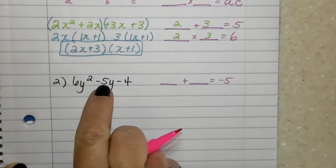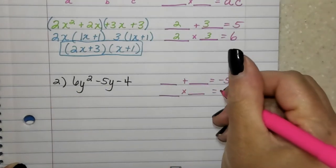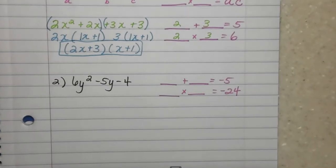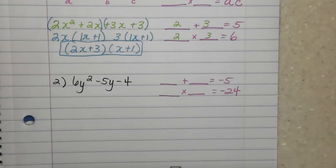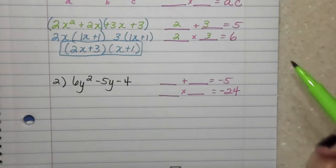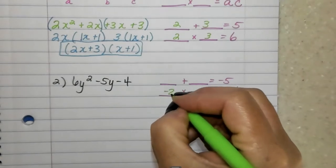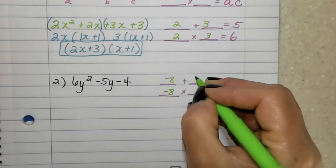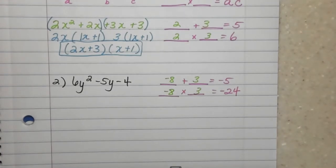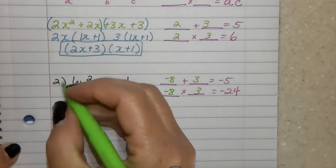I need two numbers that add to negative 5 and multiply to get negative 24. So you've got to be good at your fact families to make this come together. Sometimes this is where you're going to spend most of your time thinking. Geez, what would multiply to negative 24 but add to a negative 5? It's a negative 8 and a positive 3. I just had to sit and think that through myself. That's just part of algebra, understanding fact families and number relationships. So these become your middle terms.